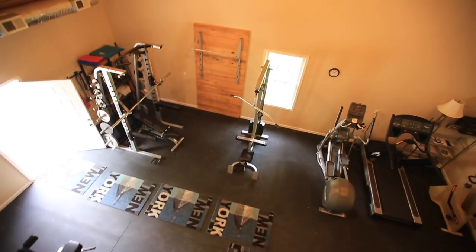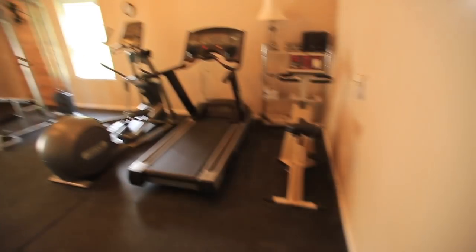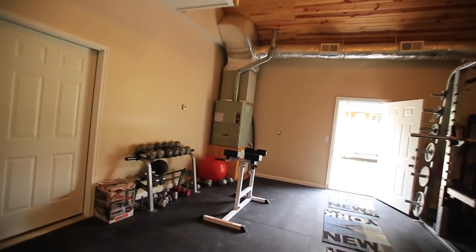And the gym. Now, I assume they're going to take all this gym equipment, so if you don't want a gym, like me, I probably wouldn't use this as a gym. I'd use this for some other stuff. Heck yeah.